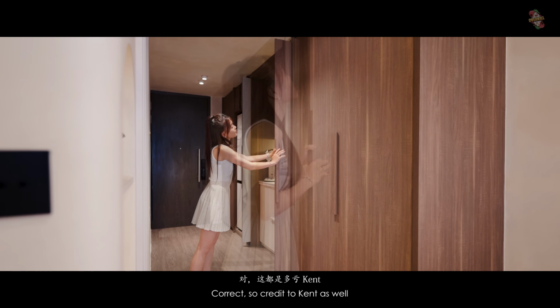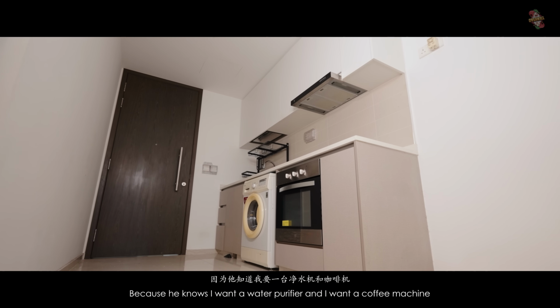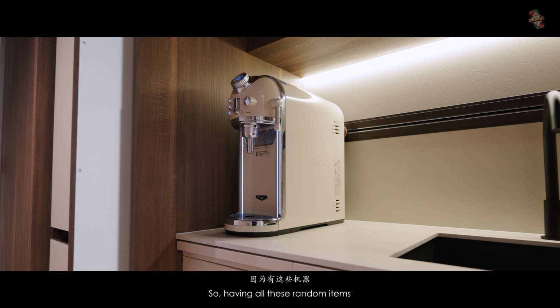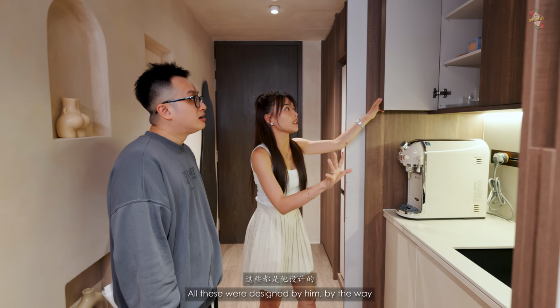Correct. So credit to Ken as well, because if I don't remember wrongly, in the previous house it was much more compact. But he actually gave me more space because he knows I want a water purifier and a coffee machine. So I need all this at Linglong. So he gave me a lot of table space, sink space, and a lot of storage space. All these were designed by him, by the way.